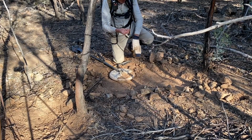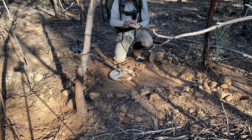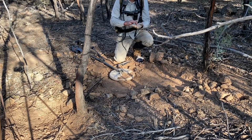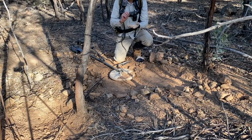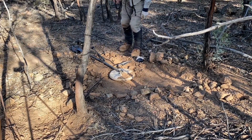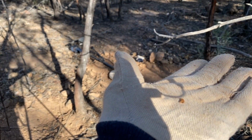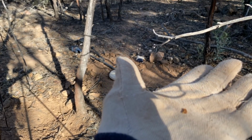Oh, look at that. It just goes to show you, a couple of pieces of junk close together amongst this rock here. I could quite easily have walked away. Tiny little piece of gold, nothing significant, but wow, that's a good start. Not very big, but haven't been going for long, and I've only done a few square meters of ground here.